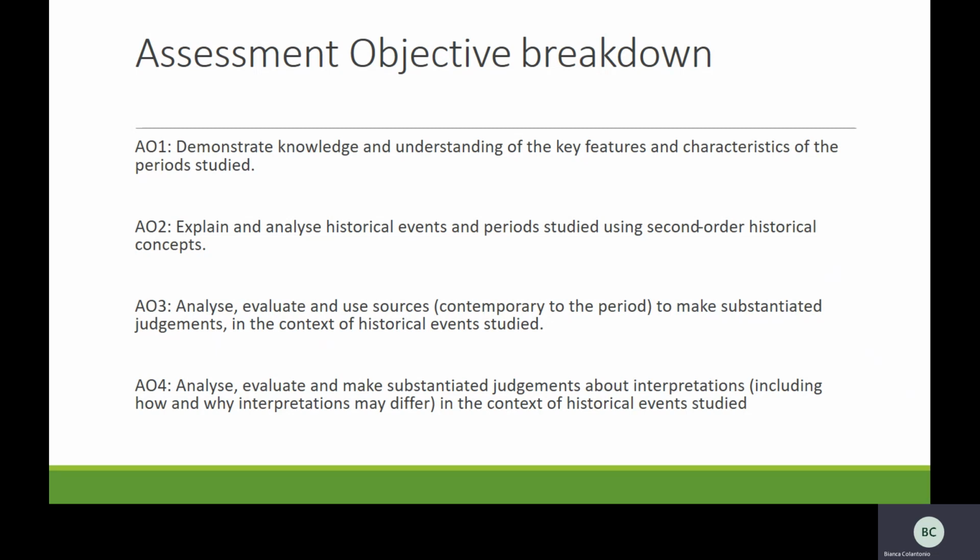AO2, so assessment objective 2, is to explain and analyse historical events and periods studied using second-order historical concepts. What that means is being able to explain and analyse the different events and periods that we study and thinking about things like change and continuity as the second-order concepts as well.